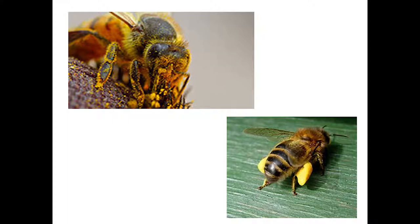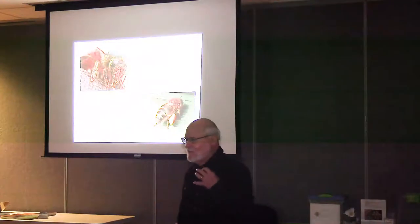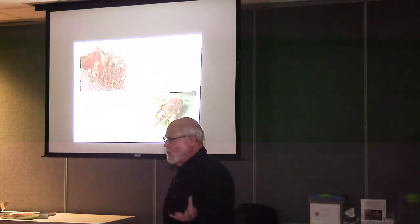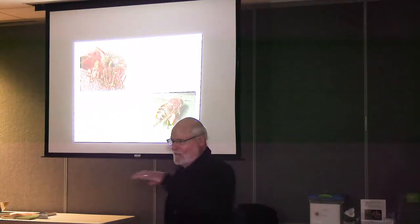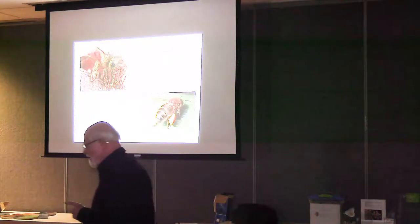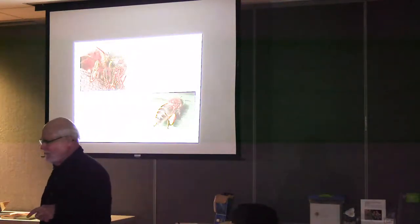But that's one of the jobs of one of these little honeybees. Well, inadvertently, they have hairs on them, and the hairs collect the pollen too. And so when the bee is going around from one plant to another, they're moving pollen around. And an interesting thing about honeybees, probably other bees, but I know honeybees.